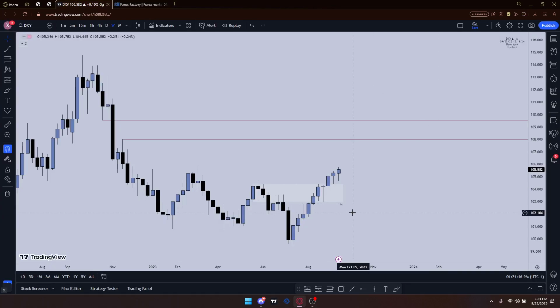We outlined DXY coming up and going over the breaker here. And then we've got the remaining portion of this sell side imbalance, buy side inefficiency here to fill up. So that's what we've been outlining coming for the past 3 weeks. We've had this as what we want to see be hit.